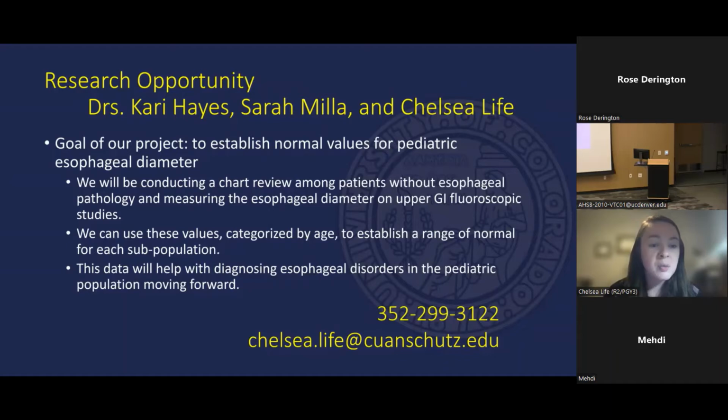As a result, we are conducting a chart review among patients without any esophageal pathology. We're going to be measuring the esophageal diameter on upper GI fluoroscopic studies, taking measurements of the esophagus at several different points. Then we can categorize them by age to establish what these normal values should be for each subpopulation, that radiologists going forward can use as a reference.